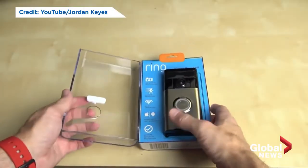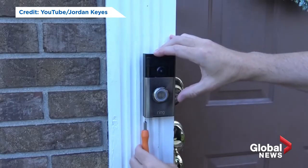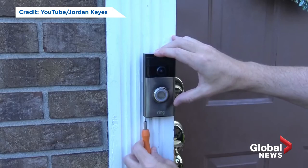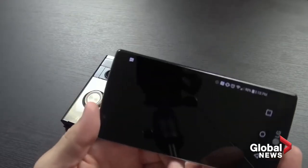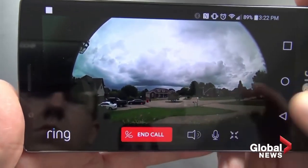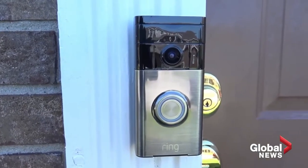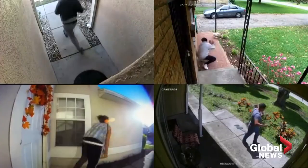It looks innocuous enough. A small box with a camera mounted next to the front door. And thanks to online retail giant Amazon's acquisition of the company that makes Ring in 2018, millions of homes around the globe now have one. Amazon says the device has helped keep homes safe and secure.